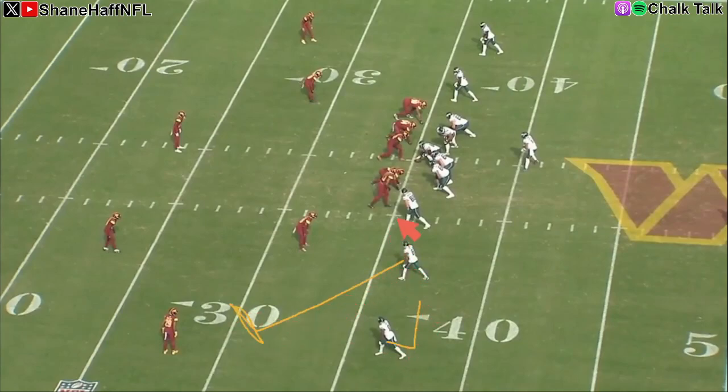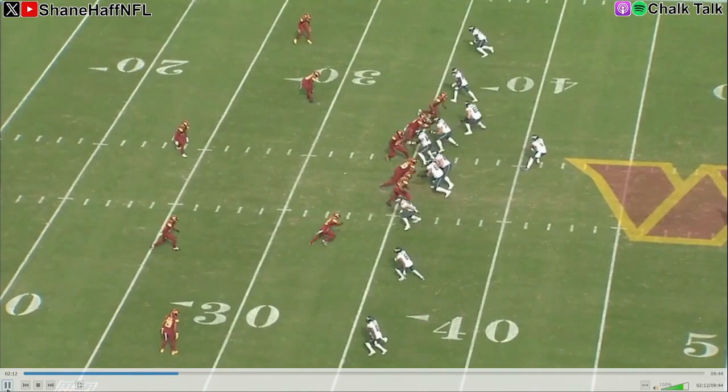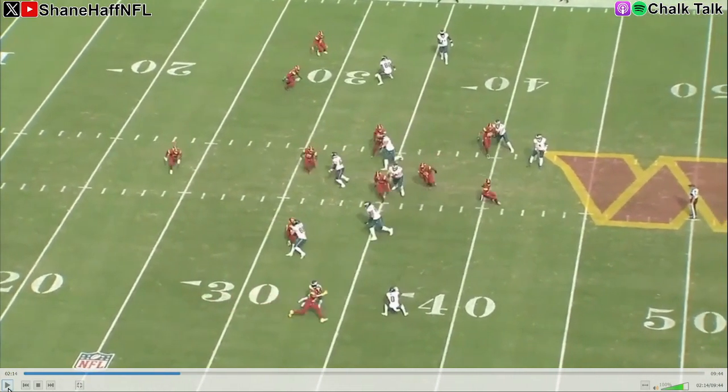We're going to run a little tunnel screen. We're going to let the nickel go. Dallas Goedert can get to the second level. We're going to get guys pulling out. We've got a 2-on-2 advantage. If we can block with our tight end and our receiver, a cornerback, and a safety, all of a sudden we have DeAndre Swift running in open space behind Jordan Mailata for anybody trying to come across the field. And the look is there. It's a perfect play call.